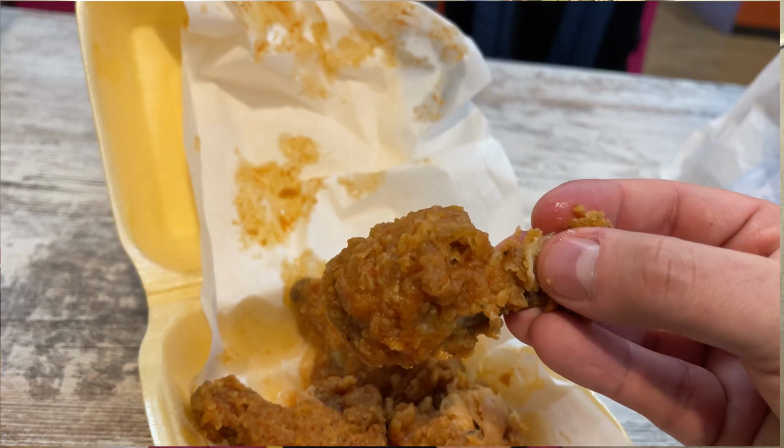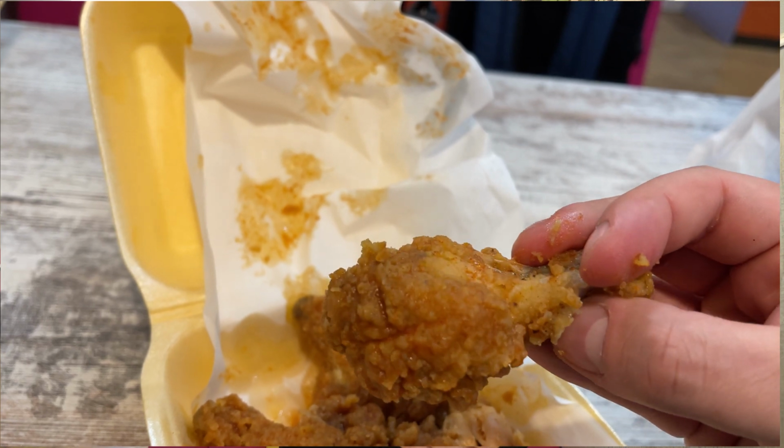Soft. Good amount of spice, but not overly spicy. They're probably, I'd say, less spicy than Georgia's and Orlando's, to be fair, but just as soft and probably a little bit chunkier than the competitors, I would say. But again, significantly less spicy.